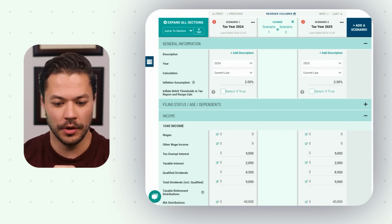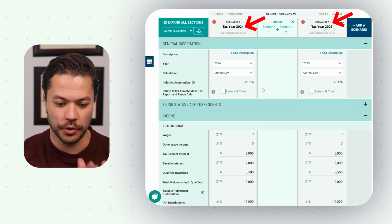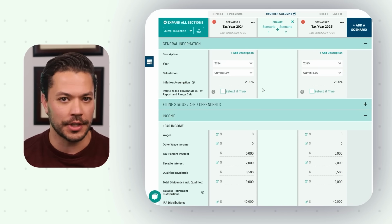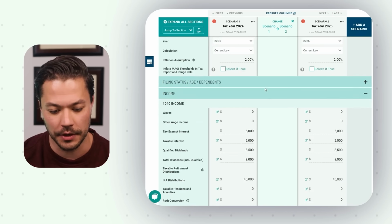Okay, so let's take a look at a married couple in this situation, John and Mary. They are both over age 65. And what we're going to do is create the same income in 24 and 25, and then see how that changes their taxes if we keep everything the same except the years changed, so the brackets have changed, you get some inflation adjustments, etc.